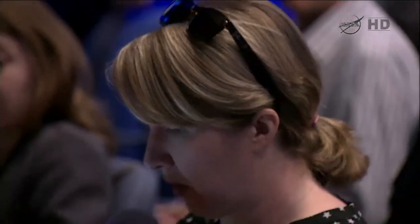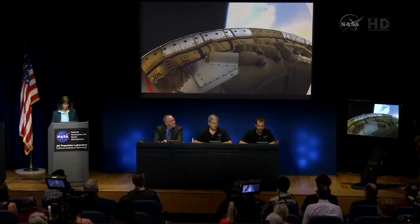Carlos asks, have different SIAD configurations been looked into, like large petals instead of a single large ring? Before we came up with this particular configuration, there's a number of configurations that have been proposed over the past 4 or 5 decades. We chose one that we thought would be a good first step in developing inflatable technologies.